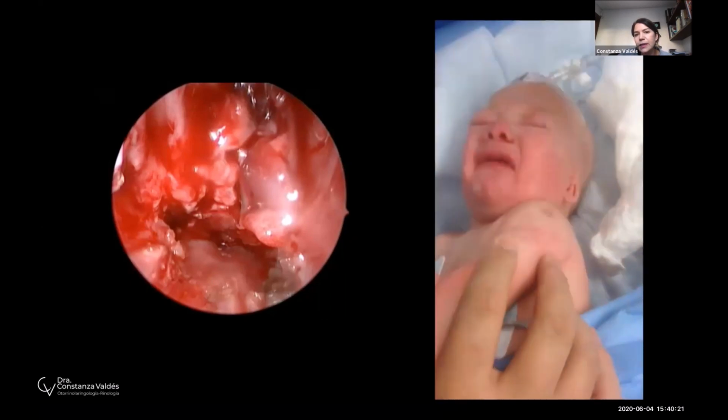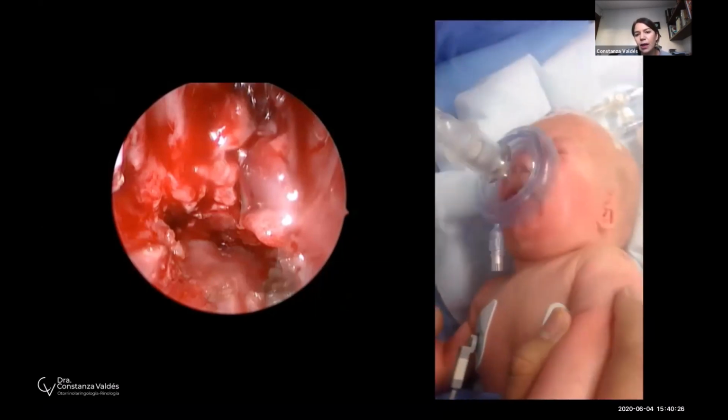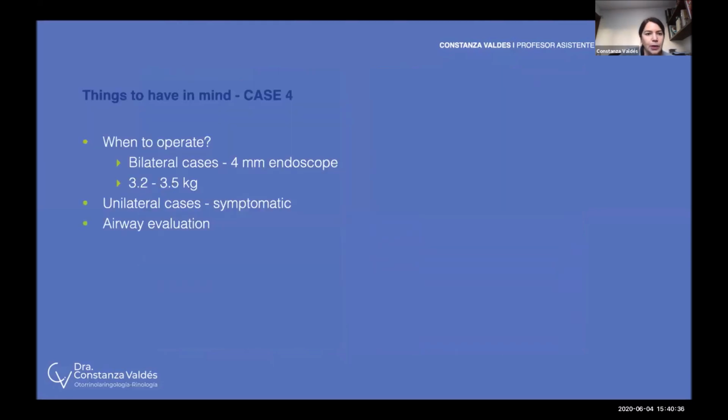So you can see the small nose of the patient, and this surgery can be done in those kinds of patients. And this is in the ICU and in the follow-up consults. So when to operate on the patients, usually and hopefully we wait for the patient to have 3.2 kilos or 3.5 in unilateral cases when they are symptomatic.